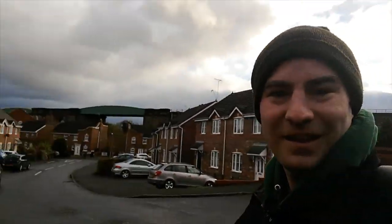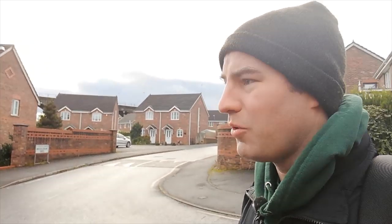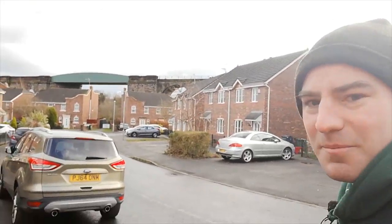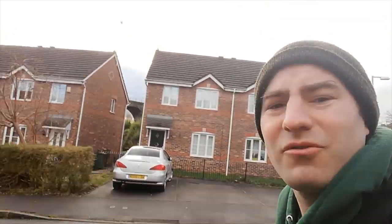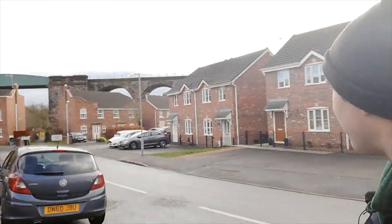So in Northwich in Cheshire, now this may look like a fairly normal housing estate until you see there's a huge viaduct crossing it. This is Northwich Viaduct, also known as the Weir Viaduct, as it takes the Cheshire Lines Committee Railway over the River Weir. It was opened in 1854, I believe, and it's about 739 yards long. So it's really quite a large viaduct.